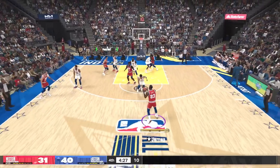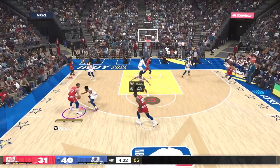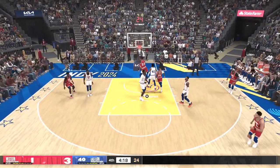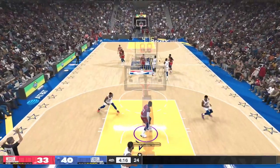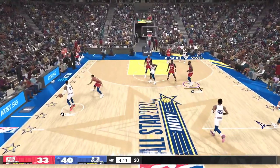Edwards against Brown. Doncic outside. James sets the screen for Doncic. Just 3 to shoot. Oh, LeBron getting forceful on the putback. Making room inside. James fighting for the rebound and delivers.